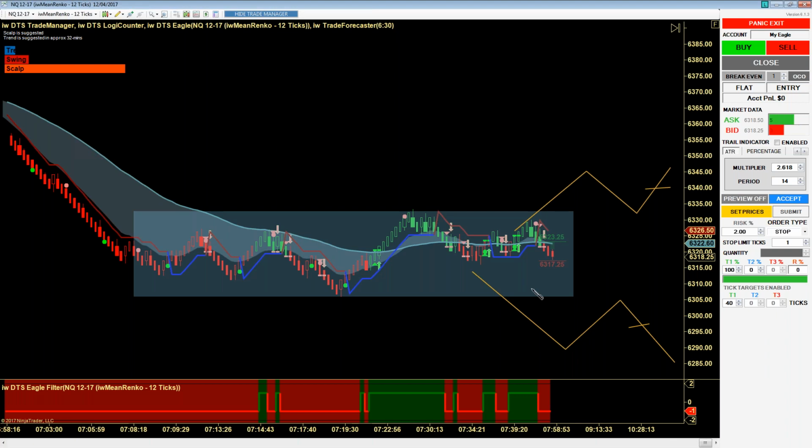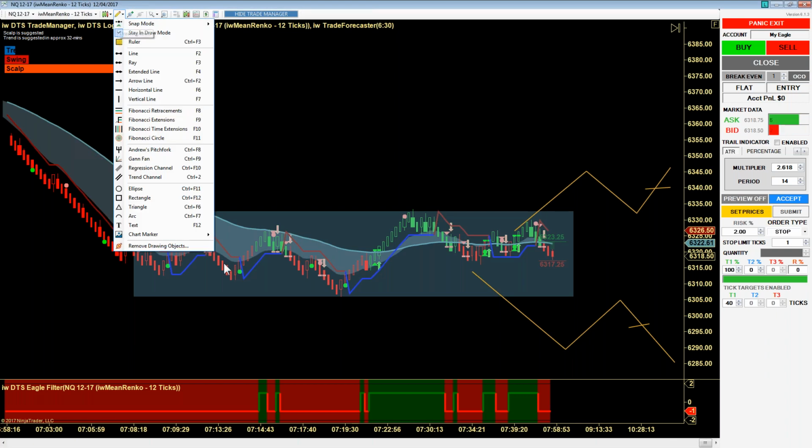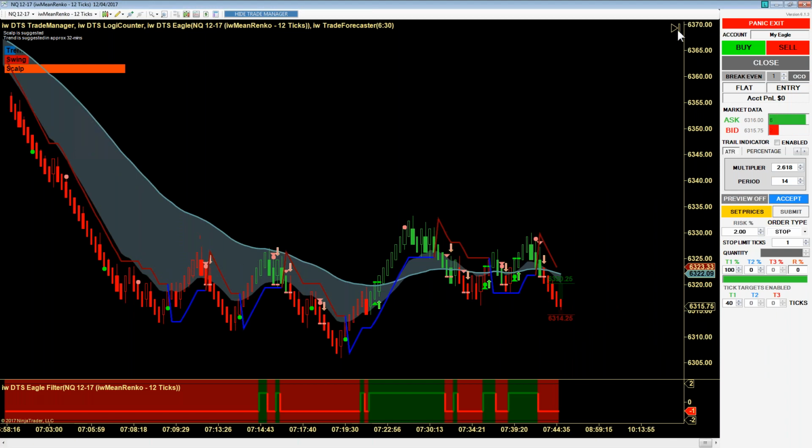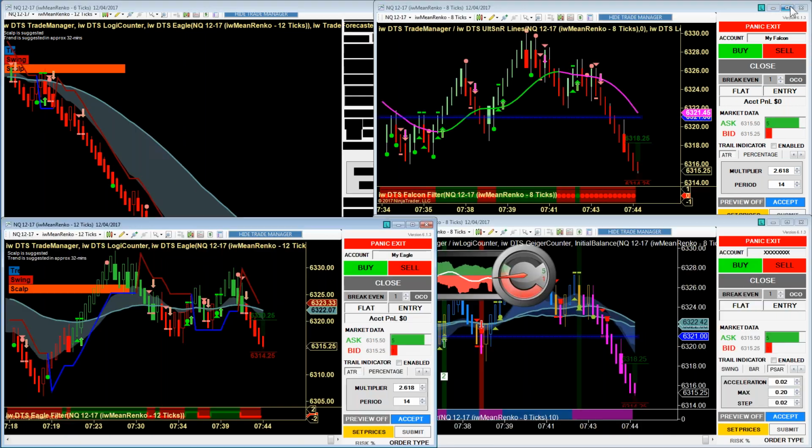So long as it's within this trading range, you won't really know. And again, it boils down to being patient with the market, and that's something that is a lot easier said than done.